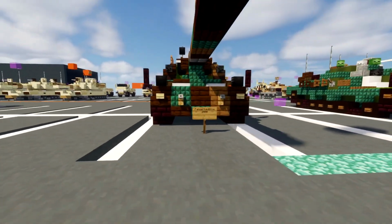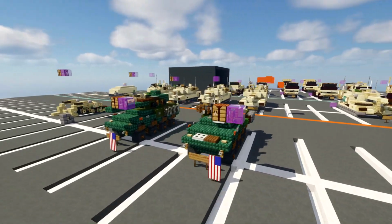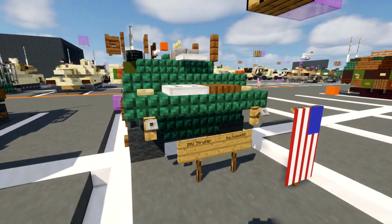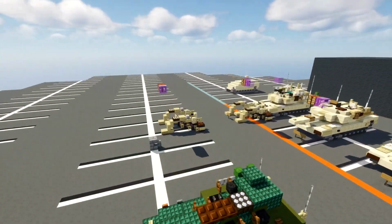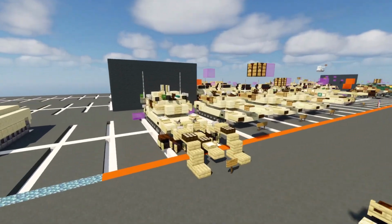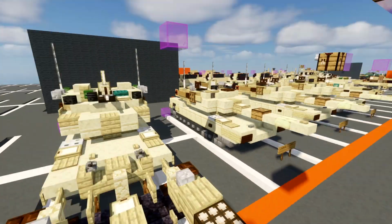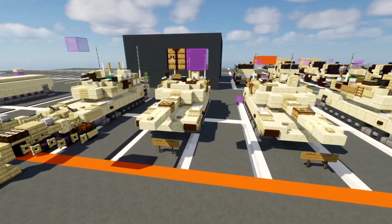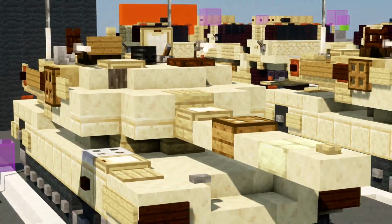Some kind of self-propelled gun, the Panzerhaubitze 2000. And other vehicles. Is this a Stryker? It is a Stryker. Very nice, interesting design. And he actually made the Assault Breacher, which is an interesting vehicle. I do want to make my own version. M1 ABV, Assault Breacher Vehicle. This is his Abrams tank design. Very cool designs. Quite unique.